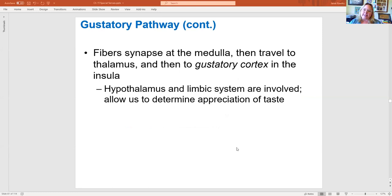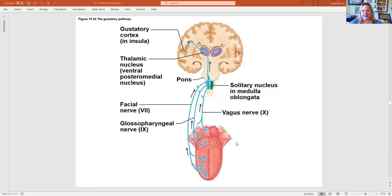So these cranial nerves synapse at the medulla, and then they travel to the thalamus, which then goes to the gustatory cortex and the insula. The hypothalamus and limbic system are also involved, and that allows us to determine the appreciation for a taste of something. So an emotional connection there. Here it just shows the three different cranial nerves bringing information to the medulla, which goes to the thalamus, which then goes to the gustatory cortex. So that's the pathway.